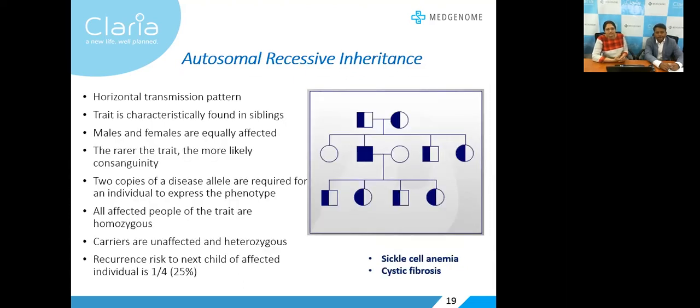The next one is the autosomal recessive inheritance. Again, when you look at the pedigree, there is a horizontal transmission pattern. The trait is characteristically found only in siblings. Just like autosomal dominant, males and females are equally affected. And the rarer the trait, the more likely there is consanguinity. Genetically, 2 copies of the disease alleles are required for the individual to express the phenotype, and that is why they are known as homozygous. The recurrence risk is 25% in every pregnancy. Carrier testing would be highly useful for autosomal recessive conditions. The term carriers comes in autosomal recessive inheritance. These are heterozygous, they are unaffected, but they definitely carry one variant of the mutant allele.